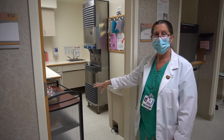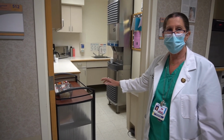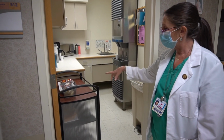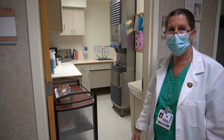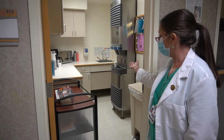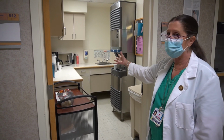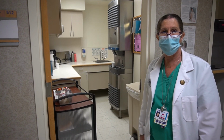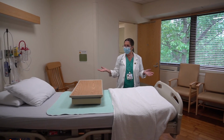Also, there's a dessert cart, a snack cart that goes around every evening. If you're hungry, there's usually cookies, canned fruit, anything that you would like, you are more than welcome to. And this unit also has 2 refrigerators, the ice machine and water, and also a microwave and anything that you may need. This is one of the private rooms on the original unit.